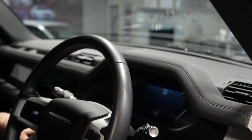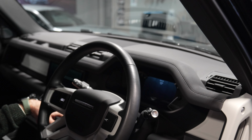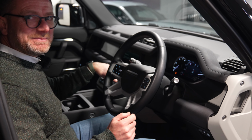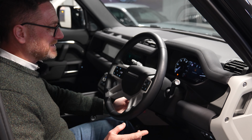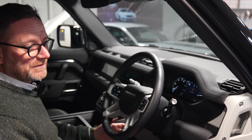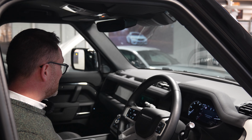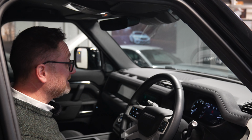And I love the way these start. It is so smooth. Like your old diesel. You know, you'd expect a bit of a rock. The D250, it's a V6, obviously 250 horsepower, power delivery is so smooth and very, very refined.